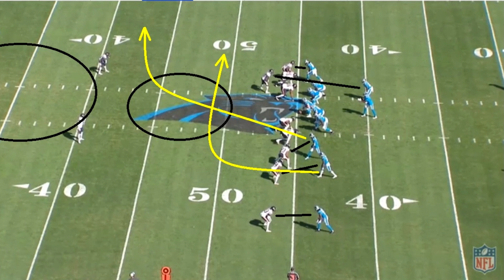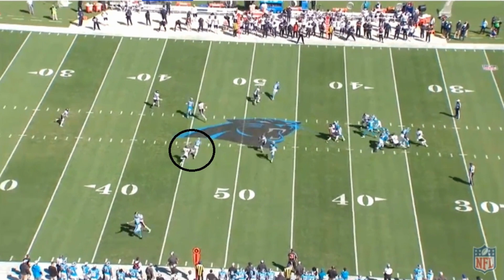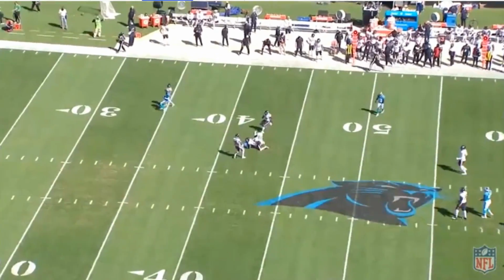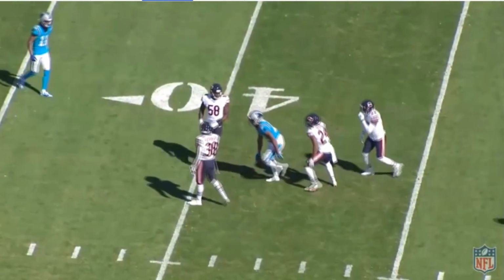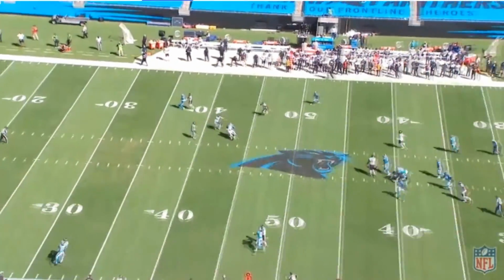And again, as I said, Carolina has players who can win against man coverage. As you see once this play starts, there is going to be a little bit of separation there. This is not a very difficult throw, especially because of the angle that Bridgewater is in, where he can very easily make this throw. He is going to make this throw, and they get a first down like that. They can beat man coverage, and in fact, they can beat it pretty easily.